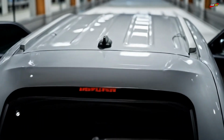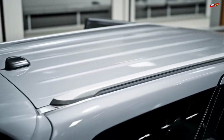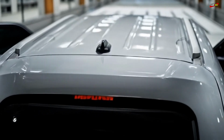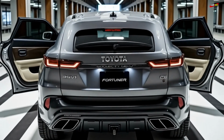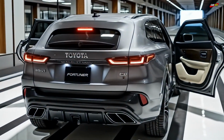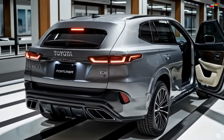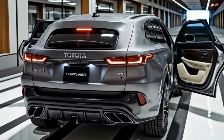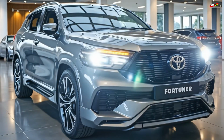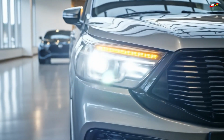Design-wise, the 2026 Fortuner 4x4 carries that bold front end with a wide grille and sleek LED headlights that stretch into the fenders. The stance is tall and confident, reminding you that this SUV was built for rough terrain. But what I like is how Toyota balanced it out. It doesn't look overdone or bulky. The body lines are smooth, the LED taillights are slimmer, and the overall look feels modern without losing the Fortuner's rugged roots. It's one of those SUVs that looks just as good in the city as it does covered in mud on a trail.